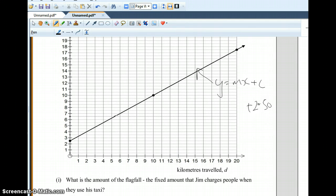The gradient. To find the gradient, you need 2 points that you know. Let's choose this one, where it crosses at $2.50, and look carefully for another one. Here's another one. They can be as close together or as far apart as you like. The key thing is we need the rise and the run. So the rise goes from $2.50 all the way up to $4. So that's an increase of $2.50 to $4.